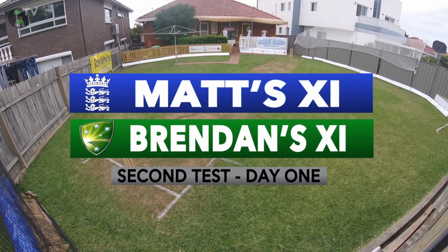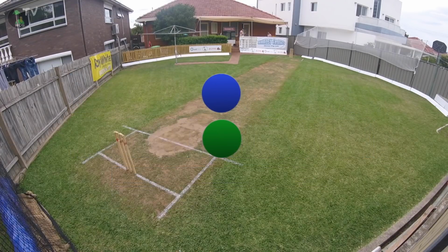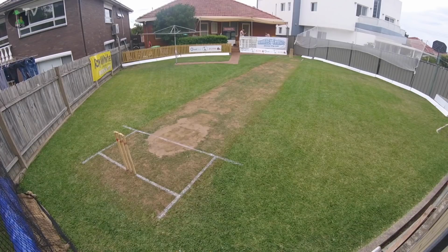Welcome to the WCG for this second Test match between Matt's 11 and Brennan's 11, right here on your home of backyard cricket, WCG TV. Matt's 11 are looking to rebound strongly from their first Test defeat, whilst it's a different reality for Brennan's 11, a win and they've wrapped up the series.